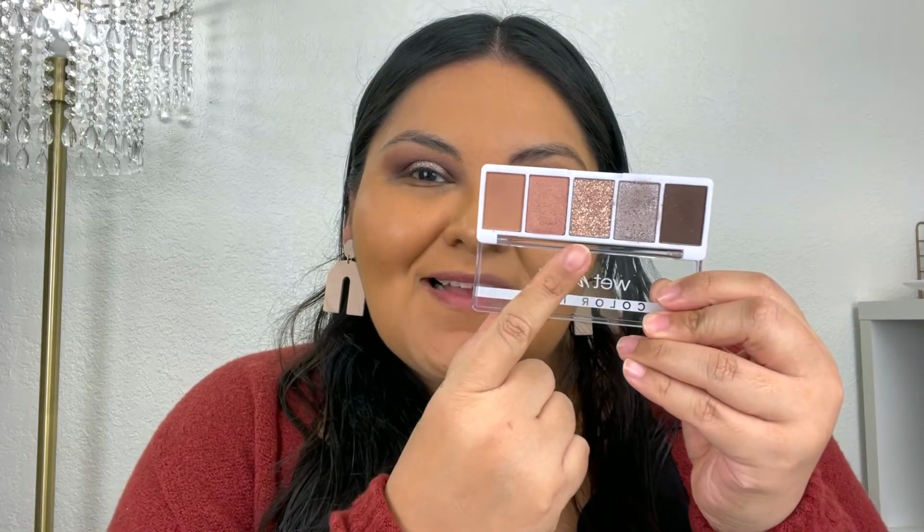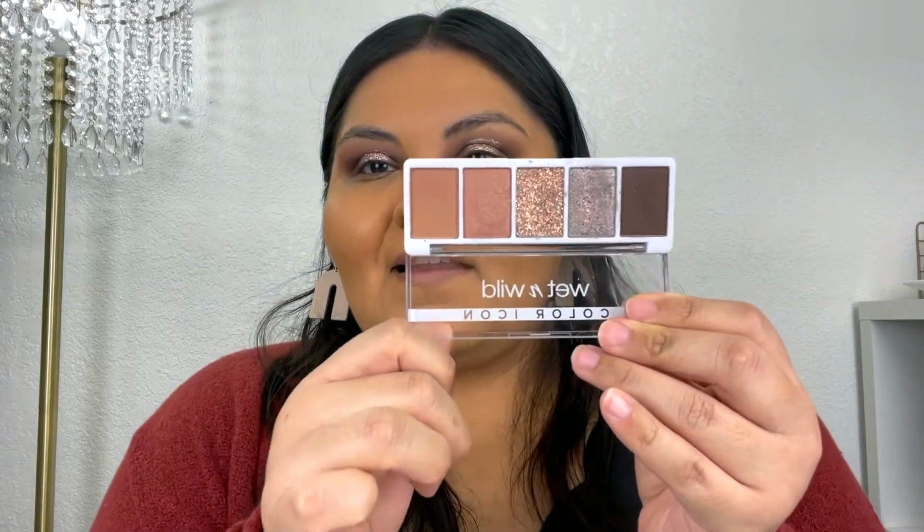Now we're going to go into this shade right here, and I'm going to place that in the center of the lid. I did spray my brush just so I could see how much pigment I can get out of the shimmer shade. But I am gonna go over top of it with this glitter just so we can try it out. The glitter is absolutely gorgeous. It definitely reminds me of the glitters in the Mean Girls palette. I think it is so pretty.